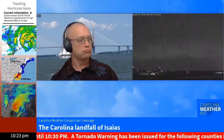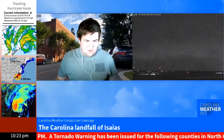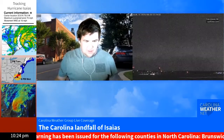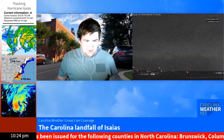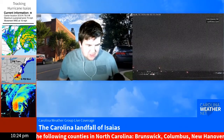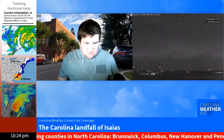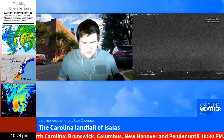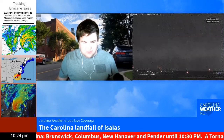Here's another one. I'm going to be tweeting this out on the Carolina Weather Group page. More flooding now at the corner of Ocean Boulevard and Main Avenue in North Myrtle Beach. Goodness, this video looks to be a couple of feet of water there. That's some big storm surge right there.